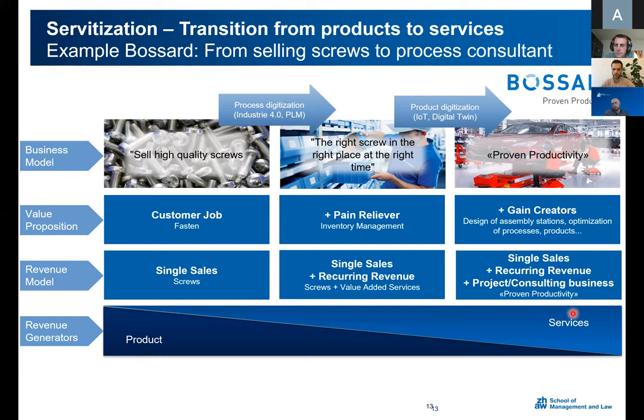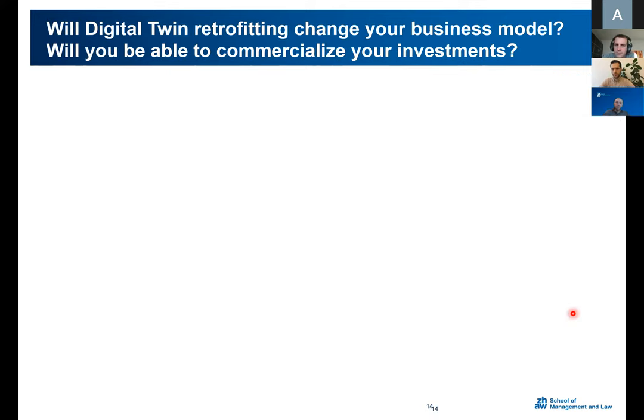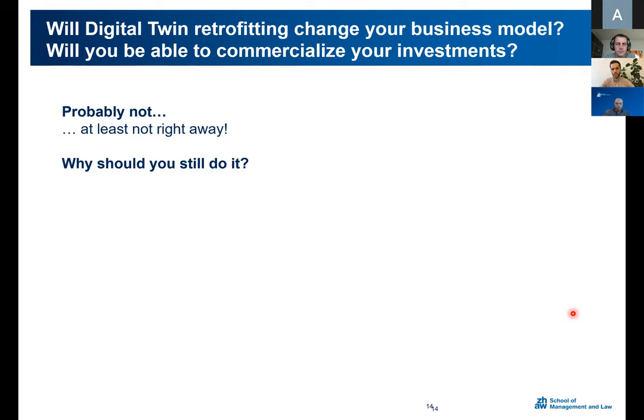So that's actually what most companies want to achieve when they invest in digital twins or the digitization of their products. So will digital twin retrofitting change your business model, and will you be able to commercialize your investments in the external value creation dimension? I would say probably not. At least not right away, because as I said, it's quite a long journey, but you should still do it.